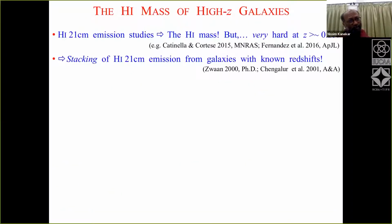The way you get around this problem is that there are two possible ways. One way is that you take a telescope and you observe for a very long time, and you hope that your systematic effects, that everything kind of works for you, and you can manage to detect these galaxies.